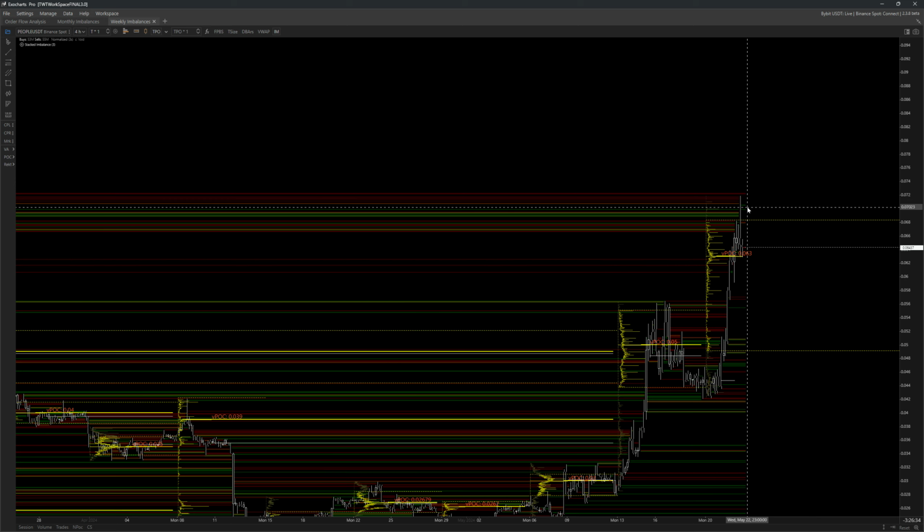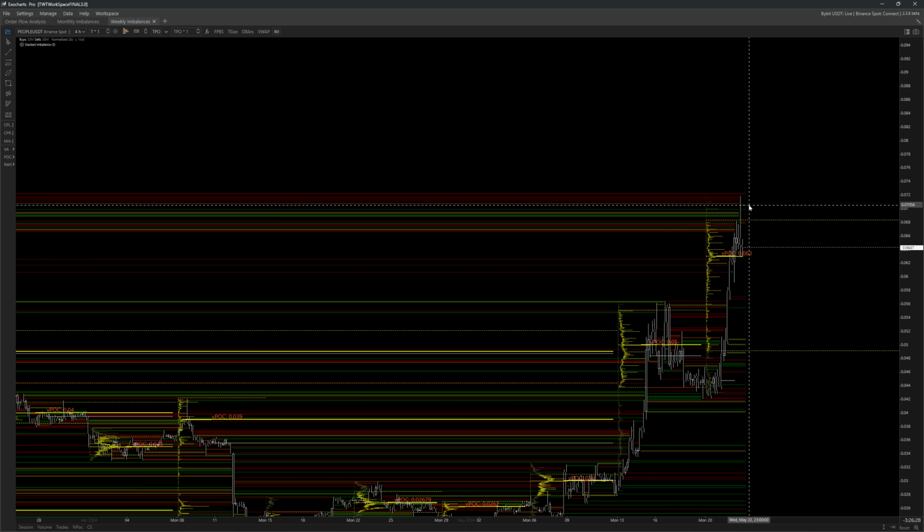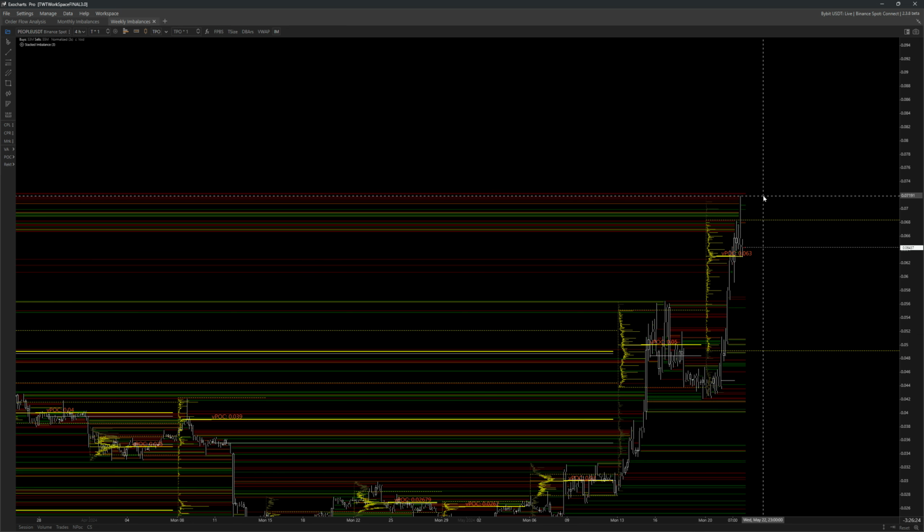And I saw price come down and I waited for just a 30-minute and closed below it. And so I opened. Stop loss is above that high. I think it's at 735.